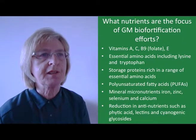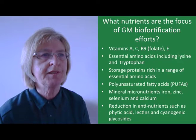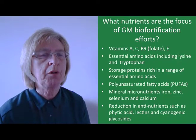Vitamin C deficiency is becoming increasingly common. It's an antioxidant and also a cofactor of several important enzymes, and plays an important role in early brain development and chronic disease prevention.